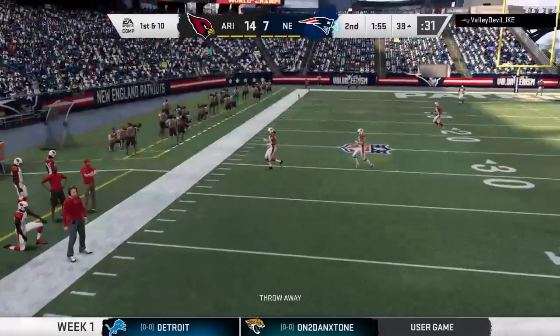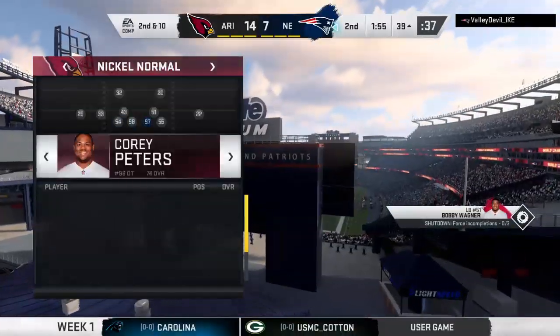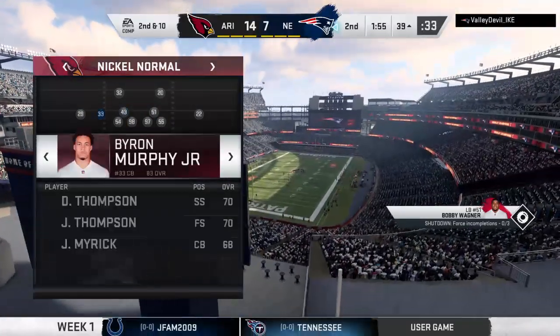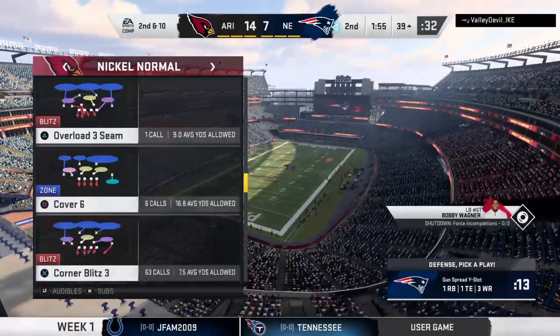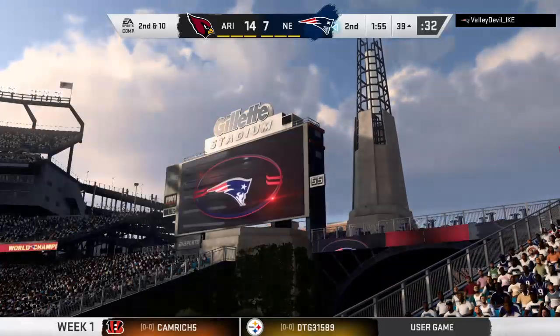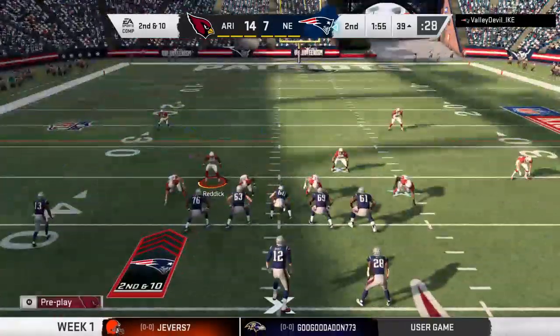Steps away to his left, and this will be incomplete. Got out of the pocket, didn't look like he had anybody open, Charles, so just gets rid of it. And a good play by him. If no one's open and you don't have a running lane that you want to take, make the right choice. Get rid of it, live to fight another down. Brady's incompletion on first down leads to a 2nd and 10.